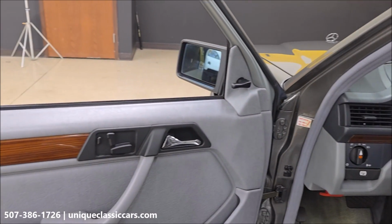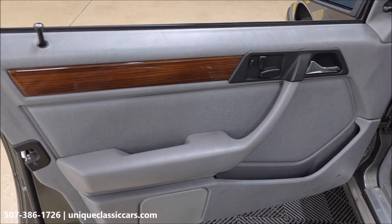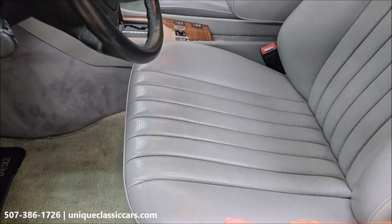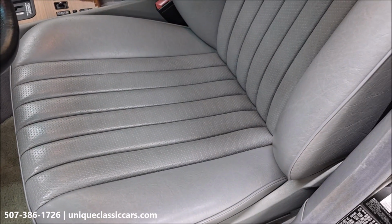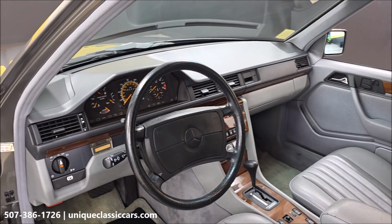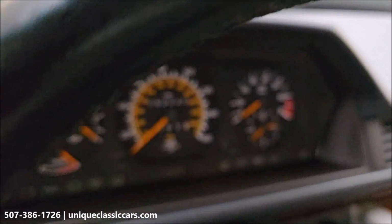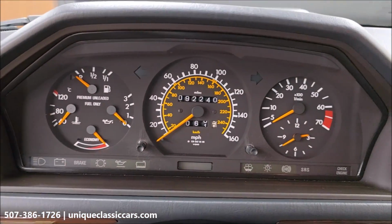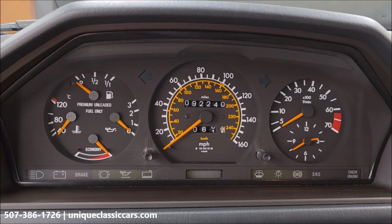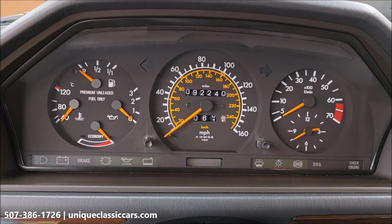Of course, you're going to have your amenities with the power locks, power seat, both sides, power mirrors, power windows. And just look at the lack of really any sort of wear on that seat. Check out the exact miles, so 92,240. I'm going to grab the key so I can fire this up. Listen to it run. Does have an aftermarket Alpine stereo system in it.